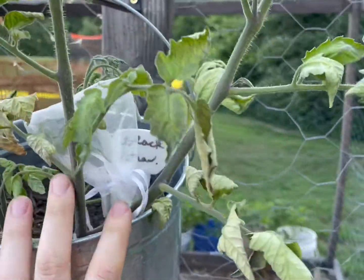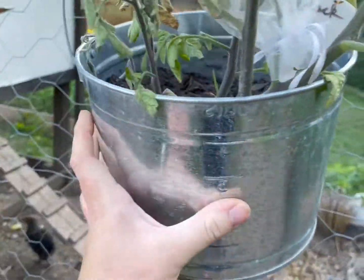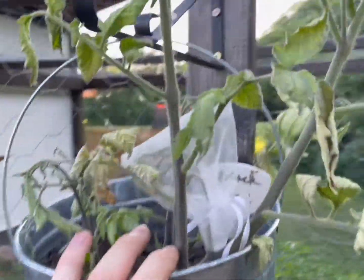As predicted, what struggled the most with me being gone are my tomatoes in buckets. These are just hard to keep watered. They don't hold a lot of moisture because they've got holes in the bottom, so they're looking a little sad. I'm going to water them and they'll perk back up.